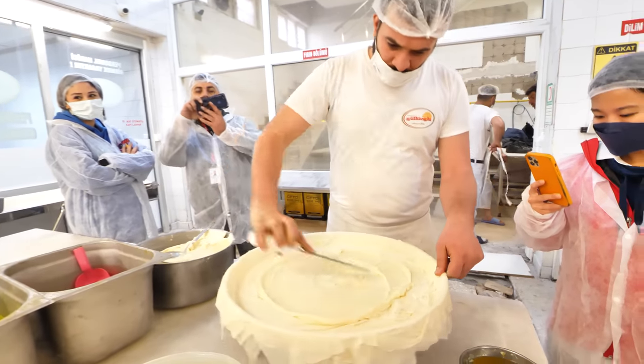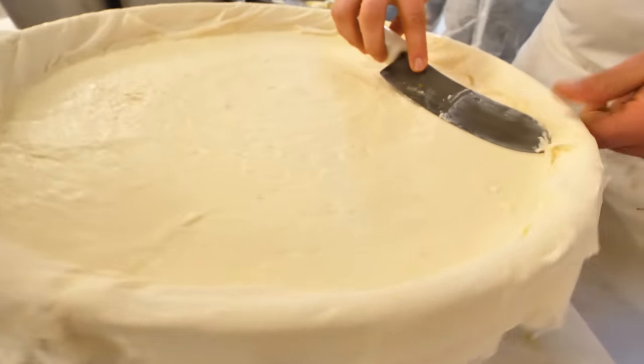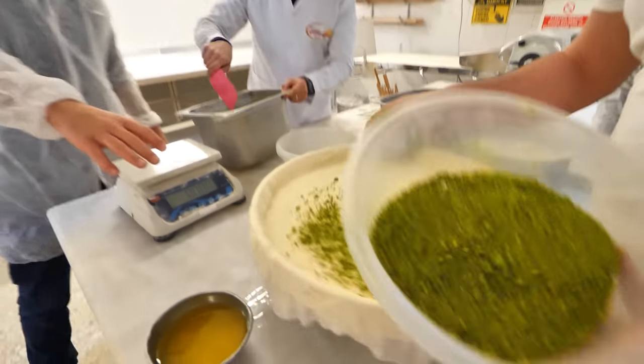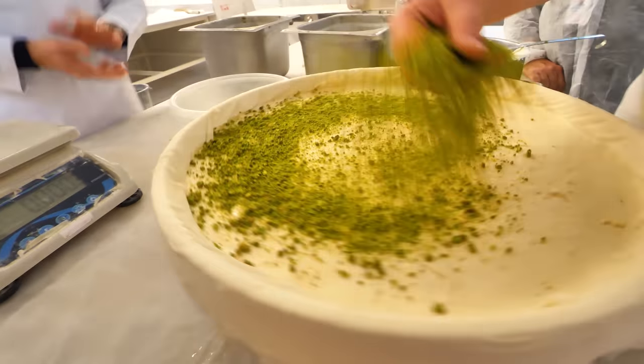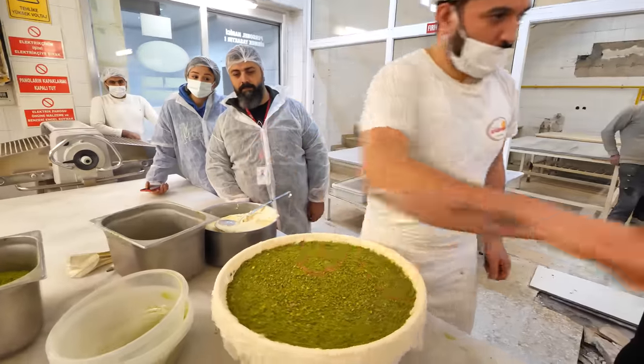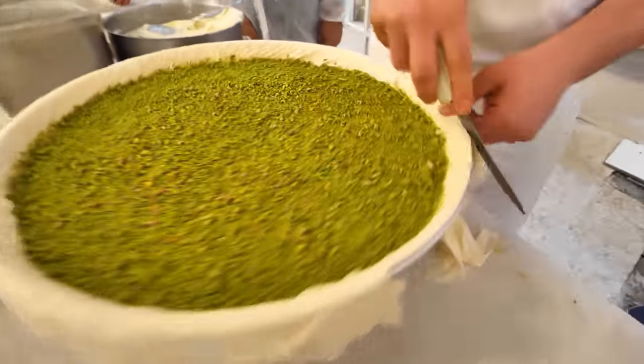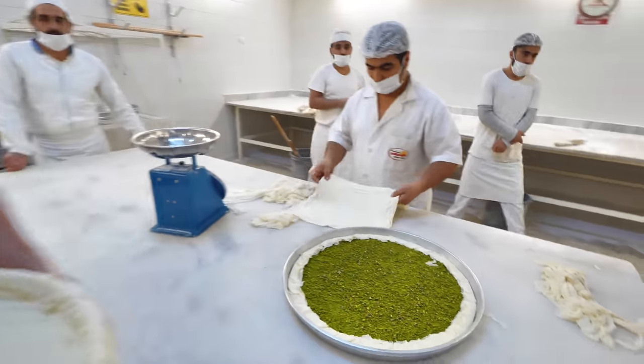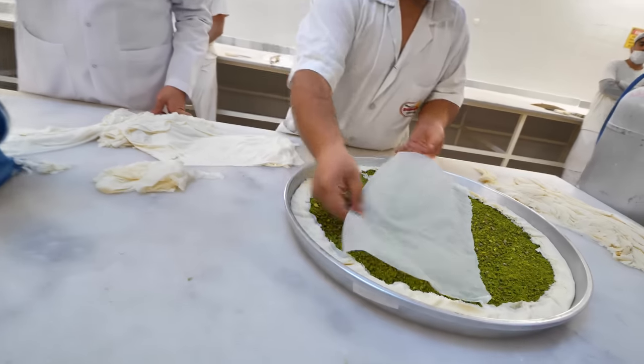It's like making a super luxury baklava cake. Look at how he's spinning it. And we've got the perfect base here. Oh. Yes. On top of the kaimak. These guys are all just pure baklava masters. Wow, look at how he just scooped it up like that. Okay, what's the next step? Let's see. Oh, he's just adding on these layers.